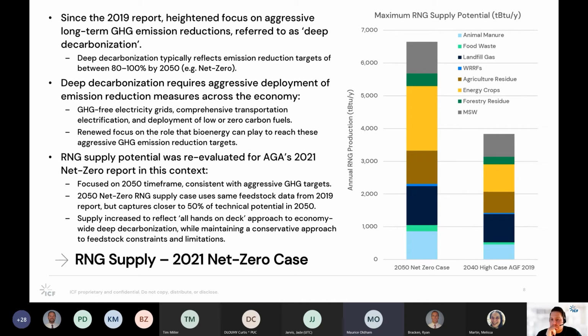But that still reflects a bit less than 50% of the technical potential of the biomass feedstocks for RNG. So again, we're not assuming that every scrap of biomass across the US is being collected and directed towards RNG. It's still a relatively conservative approach, in the sense that we're allowing for biomass not to be directed towards RNG and potentially be directed towards other biomass uses such as liquid biofuels, or not being captured at all as well.